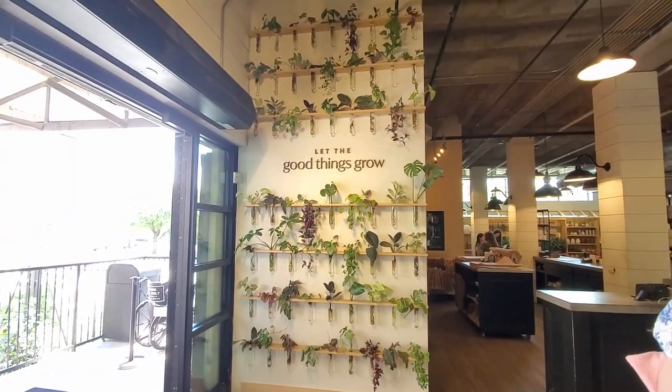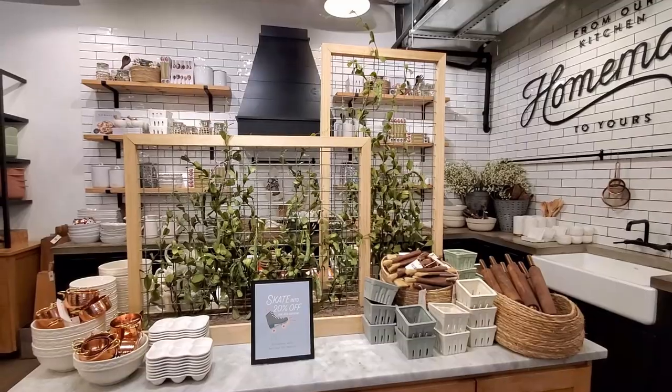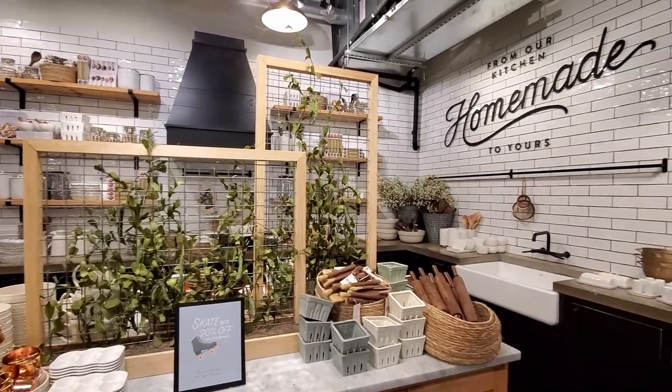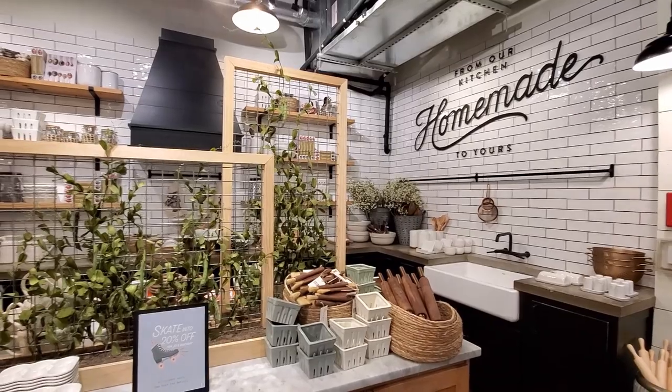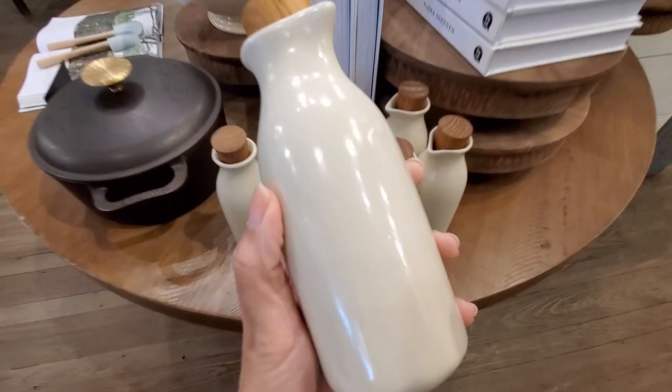Then I entered the Magnolia Market. Everything was 20% off because it was Joanna's birthday. And I wanted to see what new things they have for spring, like these new bottles. I think they are very cute.